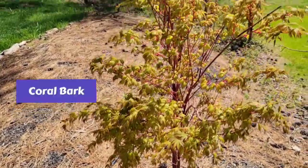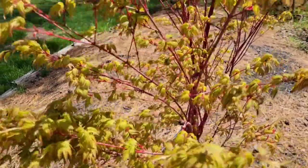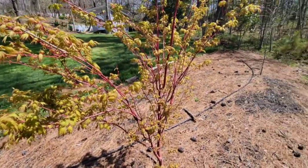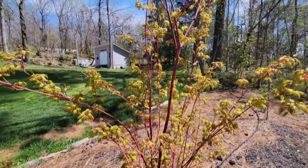Okay, so this last one I'm reviewing, it's not quite in the Japanese garden. It's actually across from it, going down my tree line. This is a Sangokaku, also known as a coral bark. Probably one of the first Japanese maples I had planted at the house.